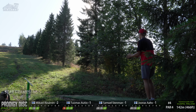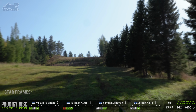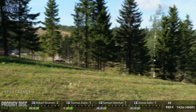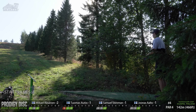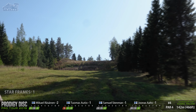I actually don't know what the gap looks like, but I'm curious to see what they're looking at for their second shot. I think Mika landed right around where Tuomas did. I think this is the play, though. There it is. Rather be slightly to the left of the tree line, so you don't have the trees to play with for your second shot.